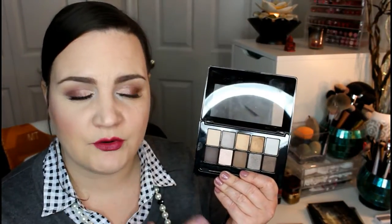These palettes are very nice quality drugstore palettes. They are a little stiff to the touch. However, I do find them to be very blendable and very workable. I have created some looks that I really enjoy from these palettes. I like both of these because I find that they're a nice balance of warm tones and cool tones in both of these palettes.